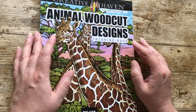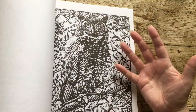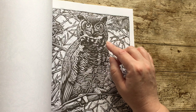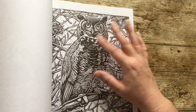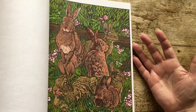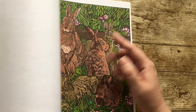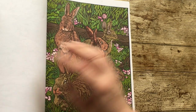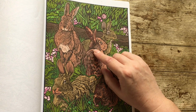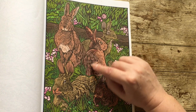So this is the Animal Woodcut Designs by Creative Haven, and it's a really unusual style because it's not grayscale, and yet in a way it is, and it basically does its grayscale by using more black, more solid area in the areas. So what I did, I chose this sort of technique to colour in, and even though these rabbits, for example, were just like that, you can see there was more where I've coloured in, which would have been the white areas. I did in a lighter colour, and then they've put more black in between this, you know, the hairs of the fur on that side.